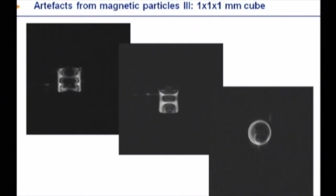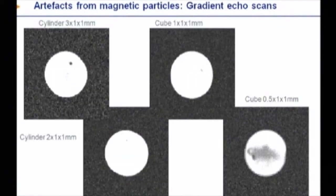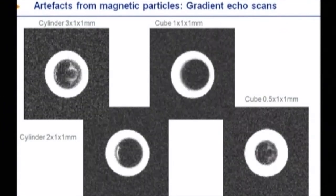And with the next cube, the same. It's still quite expressed here. And with the smallest one, when we take the half cube, then we see a considerable decrease in the size of this artifact. But this particle, what we have here, is below the resolution of the MRI. So that means it's still quite big. So then we need some more scans.